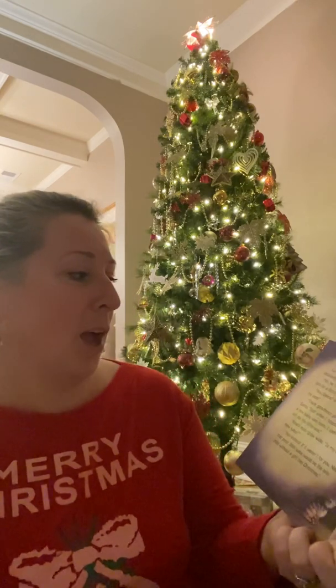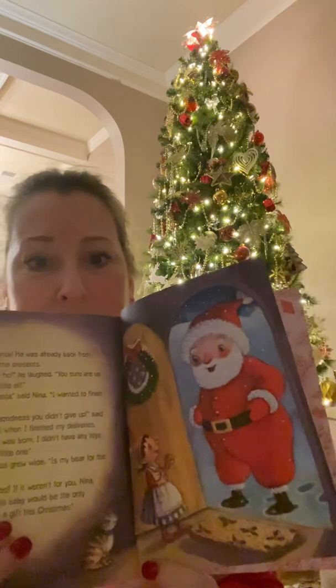"Thank goodness you didn't give up," said Santa. "Just when I finished my deliveries, a new baby was born. I didn't have any toys left for the little one." Nina's eyes grew wide. "Is my bear for the new baby?" "Yes, indeed. If it weren't for you, Nina, that poor little baby would be the only child without a gift this Christmas."